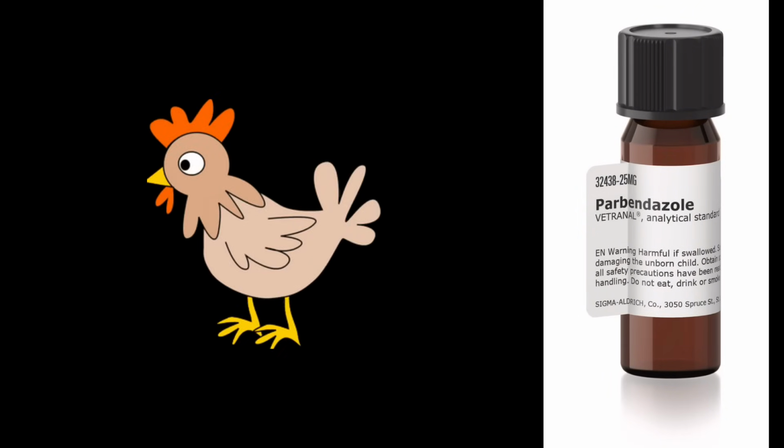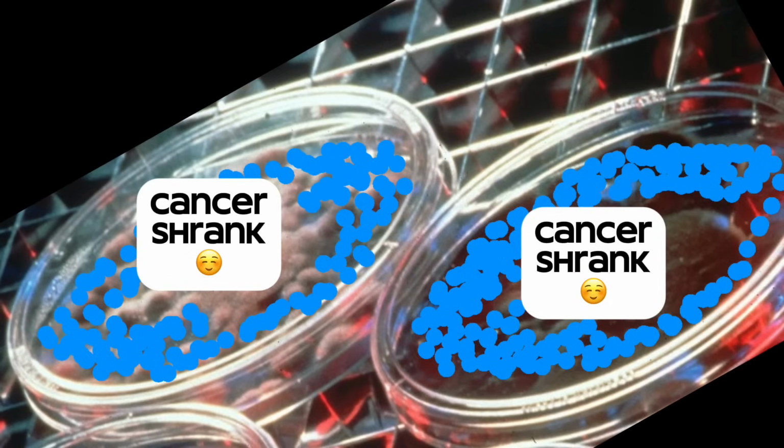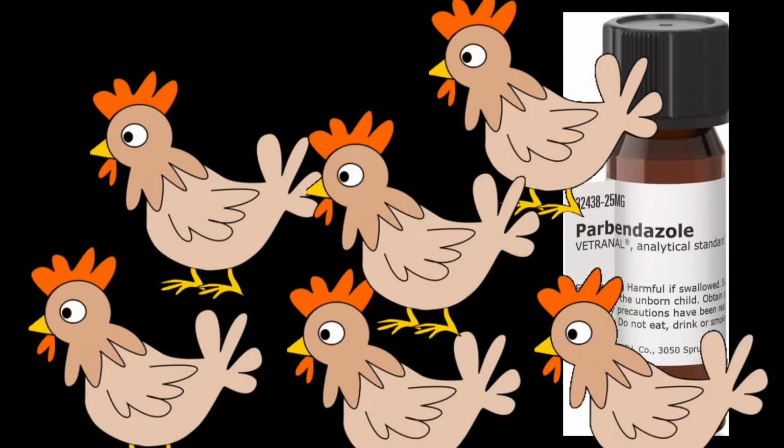Parbendazole, a chicken wormer which was discontinued in the 1960s, was the most effective against pancreatic cancer. I tried to get it due to my activities as a chicken farmer, but failed because I was not able to get through compliance without a VAT number. I used Fenbendazole instead, as it was possible to get hold of this.